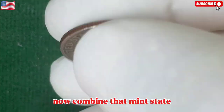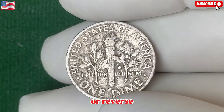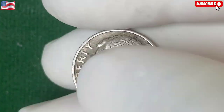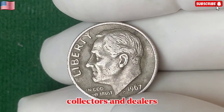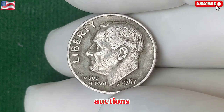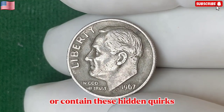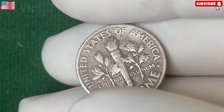Now combine that mint state quality with a serious error, like a double die obverse or reverse, or even a wrong planchet error where the coin was struck on leftover silver from 1964. Those combinations can make your coin truly one of a kind. Collectors and dealers are constantly scanning the market for these rare finds. Auctions, coin shows, and online marketplaces see fierce bidding wars over coins that appear flawless or contain these hidden quirks. And the 1967 Roosevelt dime is no exception.